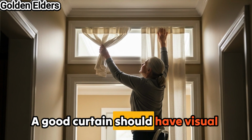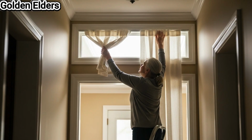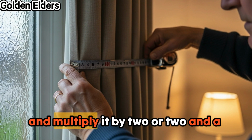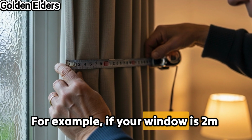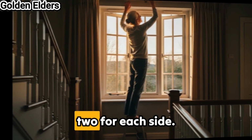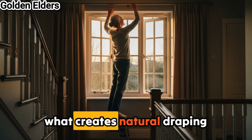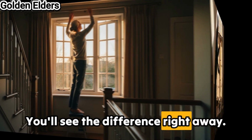A good curtain should have visual thickness and soft volume that feels intentional and cared for. The fix is simple. Measure the width of your window and multiply it by 2 or 2.5. For example, if your window is 2 m wide, you need at least 4 m of fabric, 2 for each side. It may sound like a lot, but that's what creates natural draping when the curtains are closed. You'll see the difference right away.